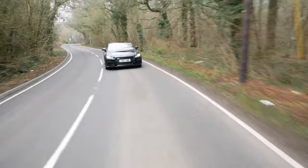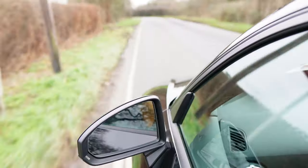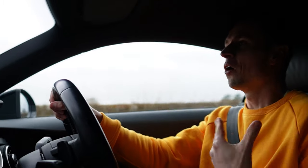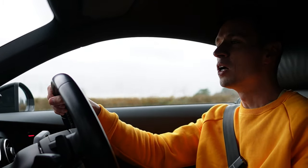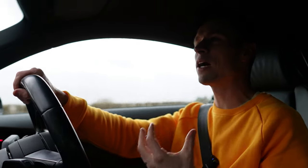And you might be thinking, why on earth did I go for a car like this? And it's simple because in my opinion, this car does not get enough respect. And you might take a look at it and think, oh, it's just another hairdresser's car. But I want to peel back that stereotypical stigma and I want to find out what it is that makes this car so special.